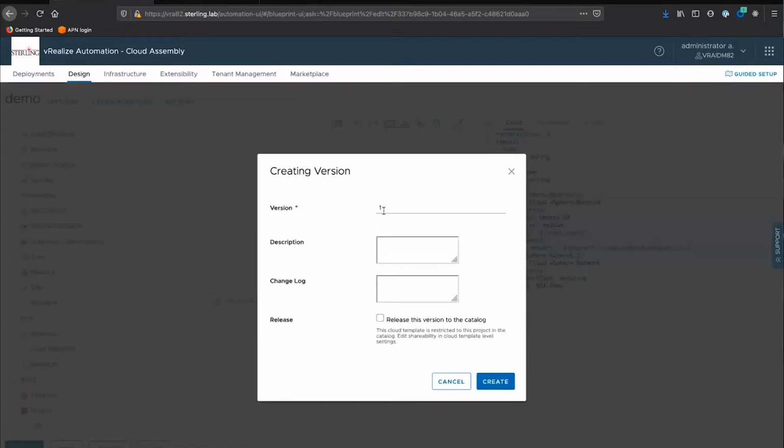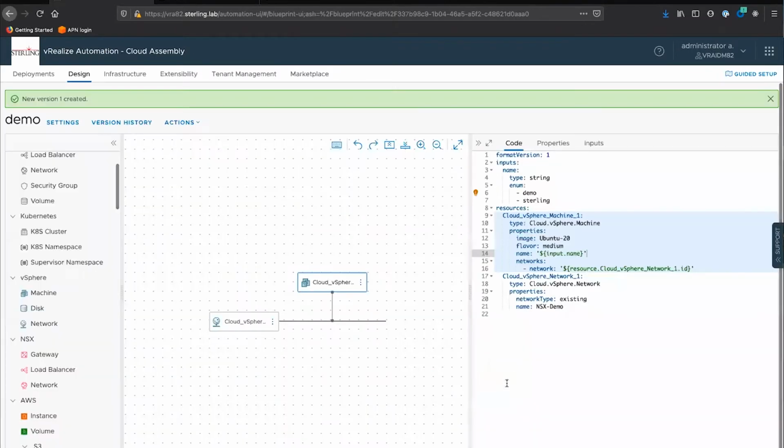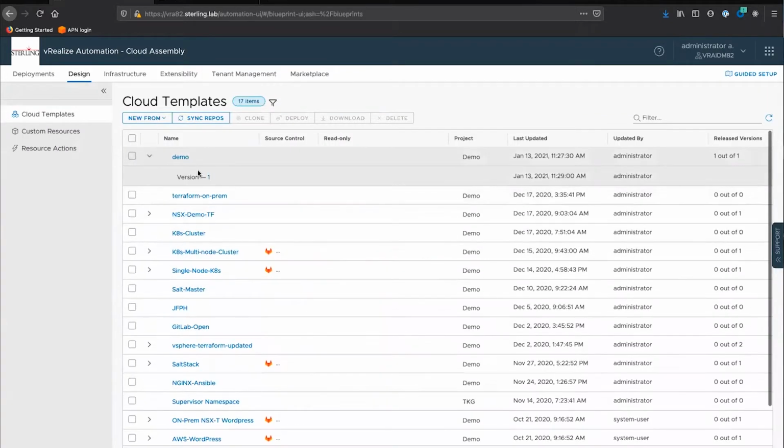I'm going to version it just 1. And I'm going to click this box that says release this version to catalog. Create. So now new version 1 created. And if I close this and go back here, I can see my version 1 showing on the cloud templates. So that is for Cloud Assembly.